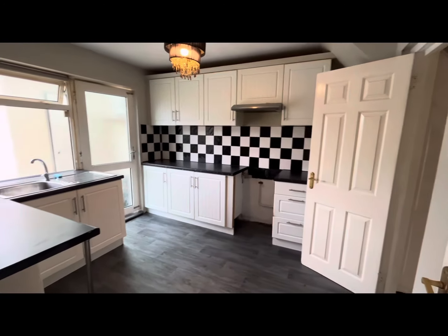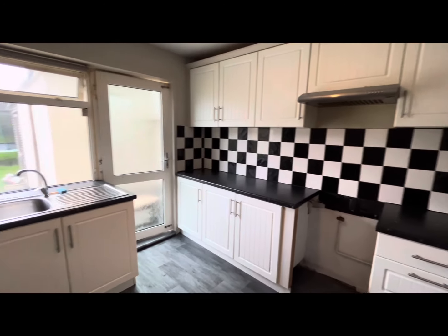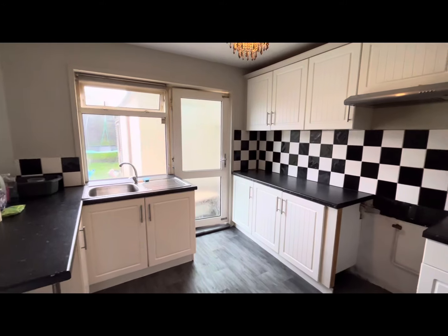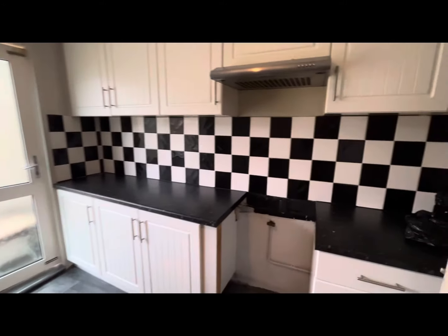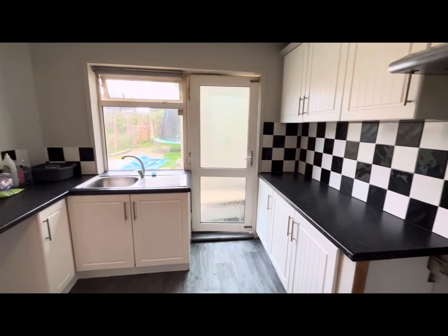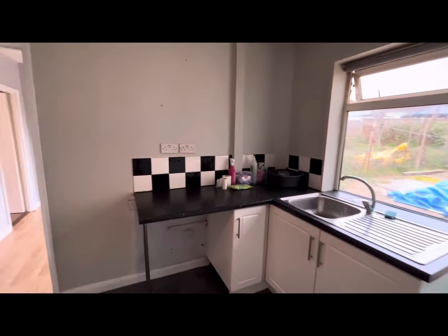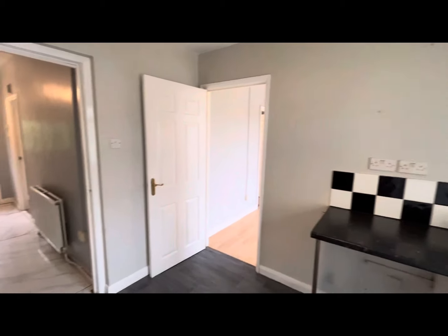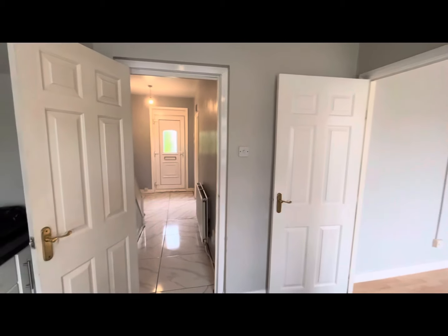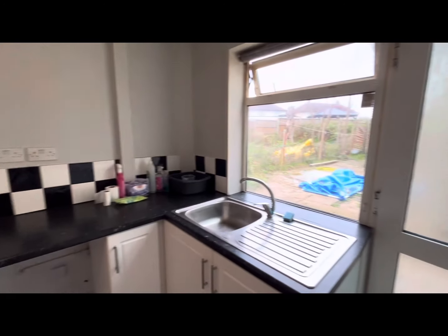So in here, you've got a lot of cupboard space available. You've also got space just there where you can put your cooker. And then you've got kind of a little bit of a breakfast bar on the other side where obviously you can have seats there if you wanted to. But again, a lovely size for your kitchen. So we'll go on out and show you the garden area. So let's go on and have a look.